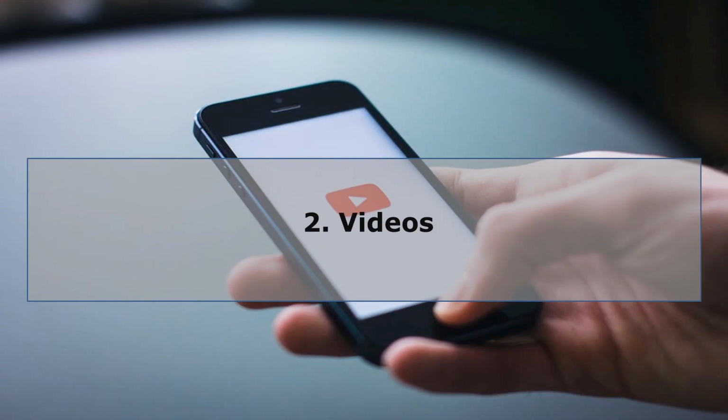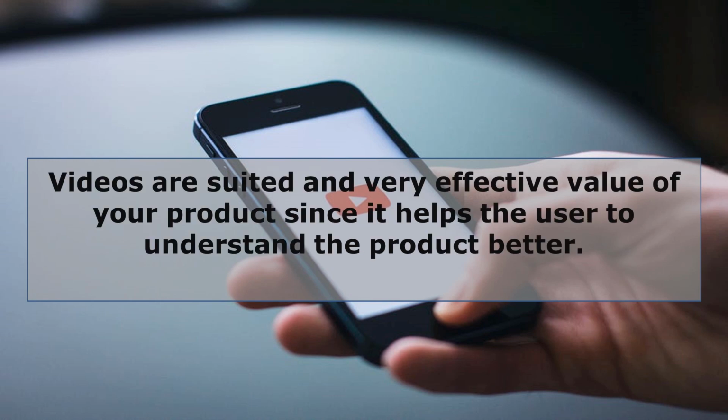2. Videos. This is for affiliates that want to provide a more visual experience for their buyers. For example, a tutorial video teaching your buyers how to use your front-end product can be a really favorable bonus. People nowadays are more exposed and find visual experiences more convenient than the printed or written word. In addition, videos are very effective value for your product since they help the user to understand the product better, and this is what they're usually looking for. By creating short videos and presentations, you can use these as bonuses. This will not only create content for you, but it'll also build your brand, which is equally important.